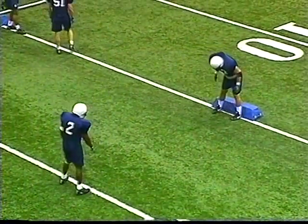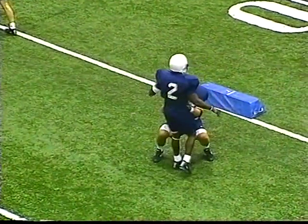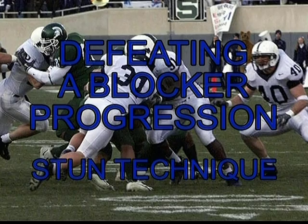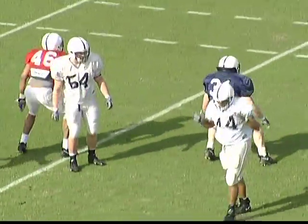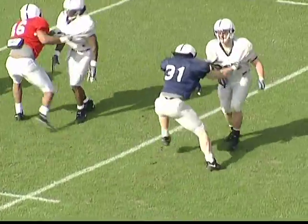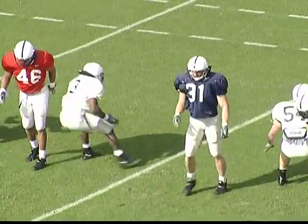The cage is helpful because it reinforces staying low. Not everybody has the cage, nor is it always the most time efficient. You work 4 guys in a cage. If you don't have a cage, just work in the bag. Then after we shed the blockers, we'll actually attack the blocker, fit it, and lock it out.